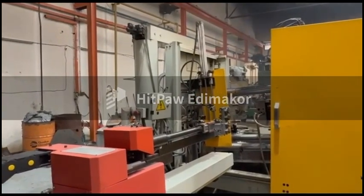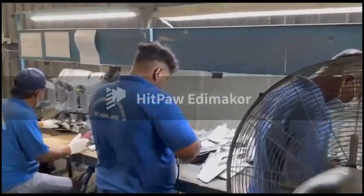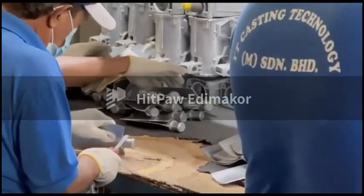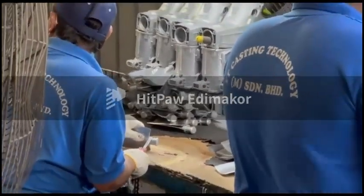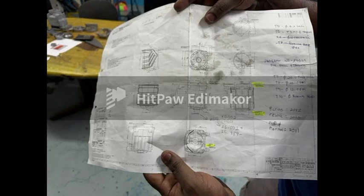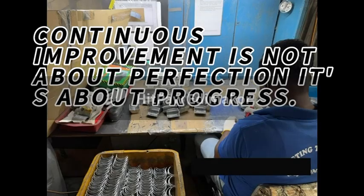This visit helped me understand how continuous quality improvement can guide smart, practical changes in real factory settings. By focusing on better storage, safer environments, and smarter finishing, we can create a workplace that's more efficient, safe, and future-ready. And lastly, continuous improvement is not about perfection, it's about progress.